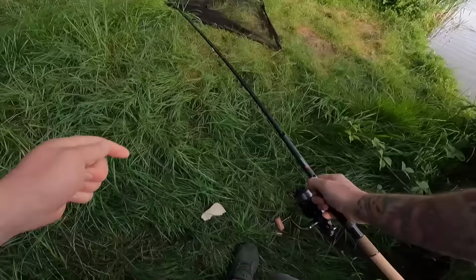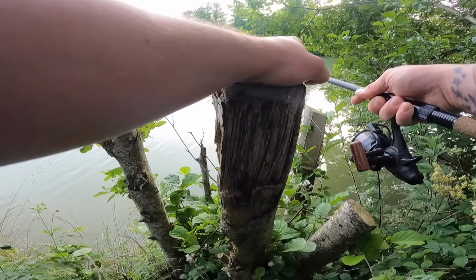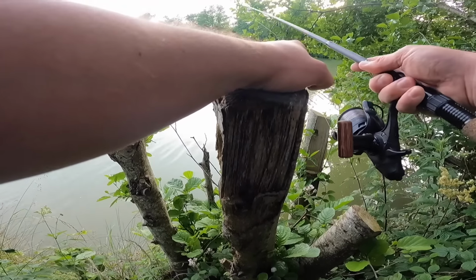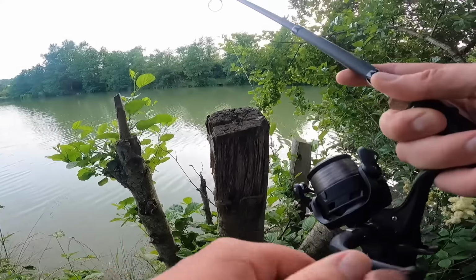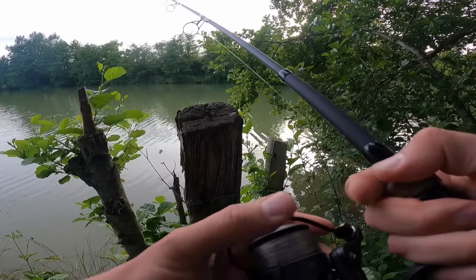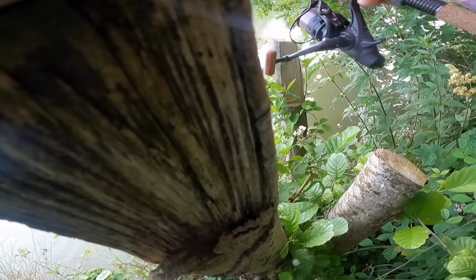I don't think he's spooked though. What I've got to be careful of is the bream. Oh, that was a bream. I just lifted that out in time. Oh, there's literally a squadron of bream down there.